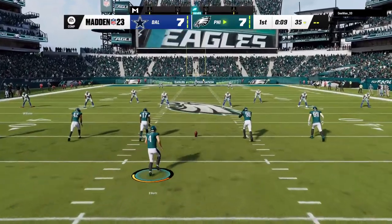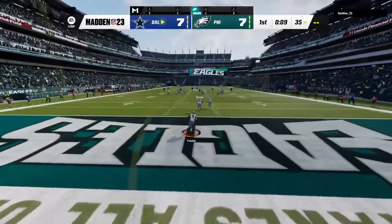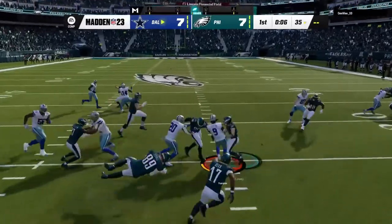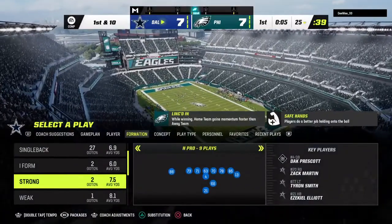Each team's had it, each team has scored. 7-7 here as the kick's away. This will be returned from deep in the end zone. And they'll get him down right at the 25-yard line, so the same result, and he opted for the touchback.